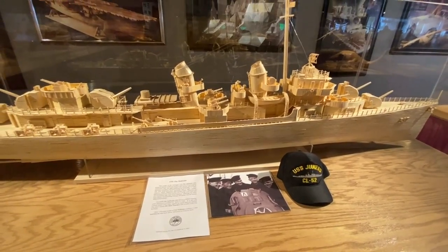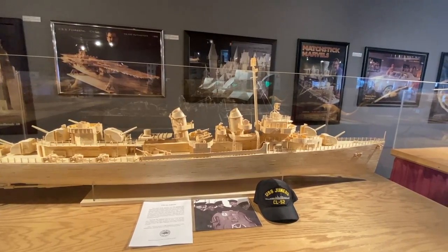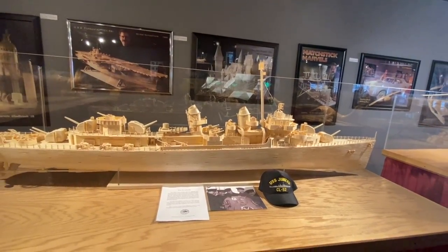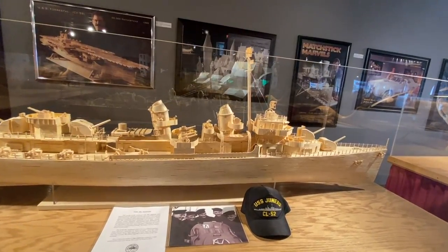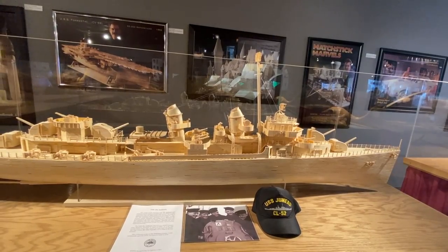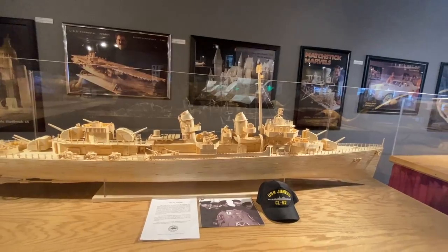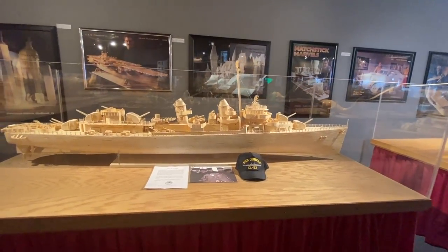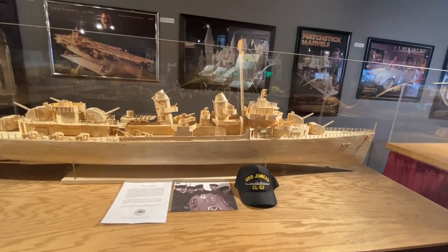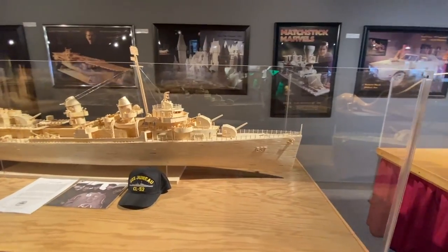Pays tribute to the five Sullivan brothers who were killed in action when their ship, the light cruiser USS Juno, was sunk by Japanese torpedoes off Guadalcanal on November 13th, 1942. I can't find the amount of matchsticks. Oh, wait. 57,000 matchsticks, 350 hours.